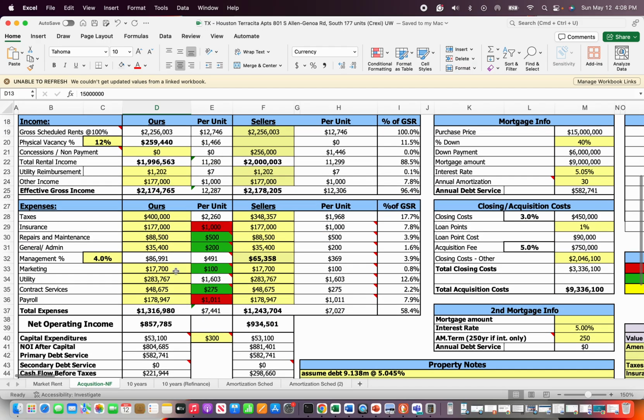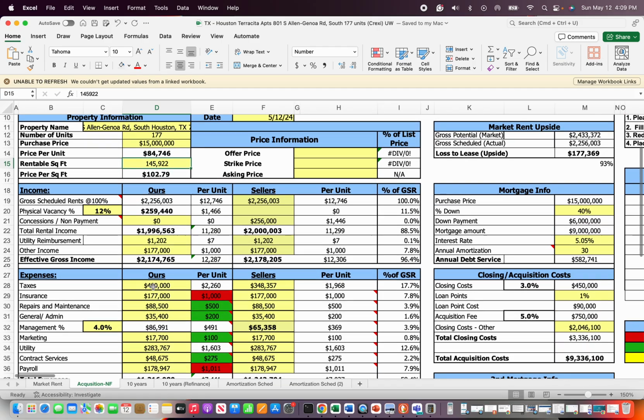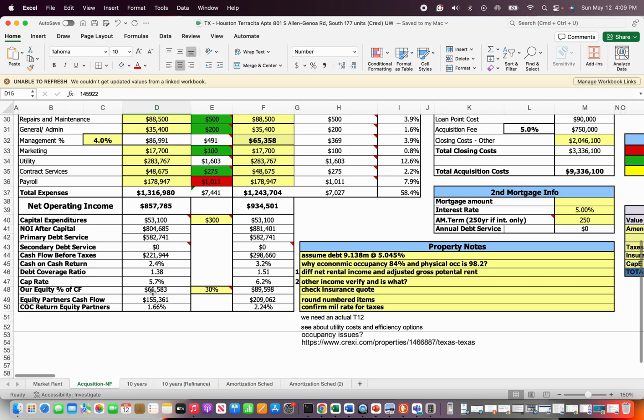But anyways, that's how to underwrite 177 units, and hope that helps, and good luck with all your underwriting. I always say underwriting is the gym of the multifamily apartment world, right? You want to get strong in the business. This is where the weights are. It doesn't matter what part of the team that you're on. Everybody needs to know how to underwrite, and everybody needs to know how to read these numbers.